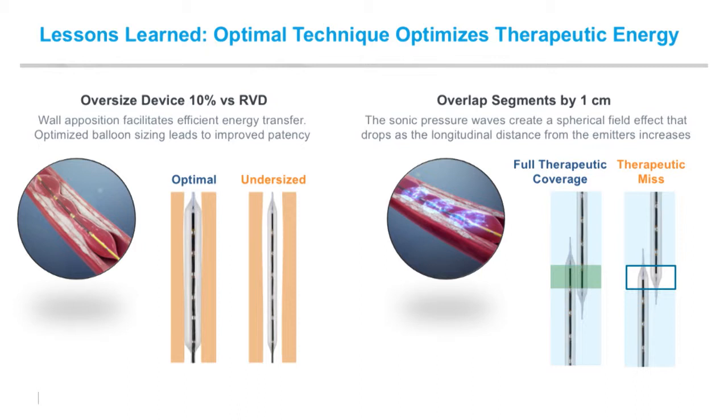We learned a couple of very valuable lessons, though, with regards to how to use the device. And probably the most important lesson is that you need to make sure that the device is not undersized. Just like with drug-coated balloon or any other technology, including stenting, you want to make sure that you're in contact with the endothelium, and we typically recommend a 1.1 to 1 ratio when sizing the balloon.